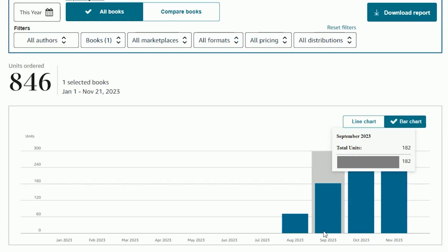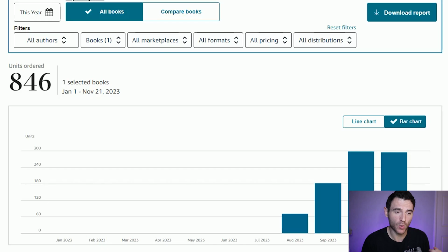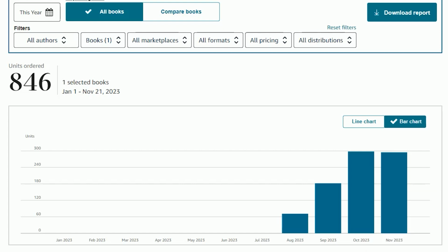But then as you can see, moving into September, October and November, the ads weren't serving. And so all of these sales were organic. And so into September, the book got over 180 sales. Into October, it got almost 300. And in November, it's going to get over 300 sales as well. And that just shows the power of ranking organically for keywords.